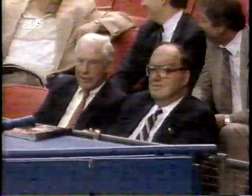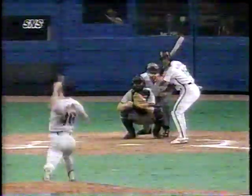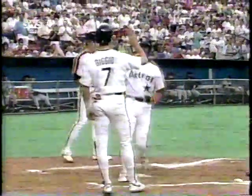Wednesday afternoon from the Astrodome, Baseball Commissioner Fay Vincent on hand with Houston owner John McMullen as the Giants took on the Houston Astros. In the bottom of the 2nd inning, with the game tied at 1, Rafael Ramirez connected for a 2-run homer in left field off Giants starter Trevor Wilson. It was Ramirez's second home run, RBIs 24 and 25. Craig Biggio scored, and it was 3-1 Houston.